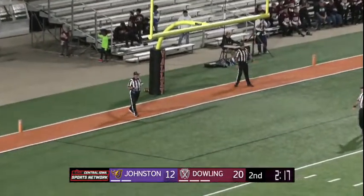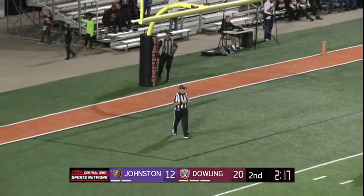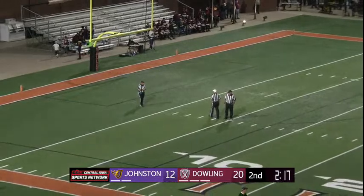And Blount's extra point is good. Dowling 21, or is it no good? They waved it off. It was a line drive. I couldn't wait. They say it's good. 21-12 is our score. 2:17 remaining second quarter.